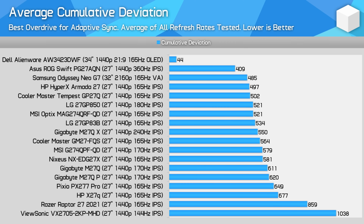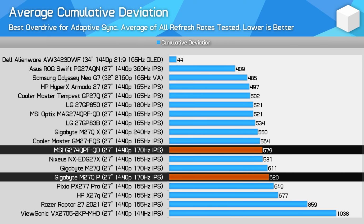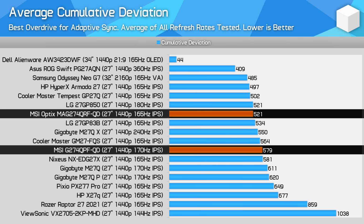When looking at cumulative deviation, we get a better idea of how the balance between response times and overshoot plays out. This new MSI model with its slowish but zero overshoot experience isn't the worst, sitting inside the usual 500 to 600 range we see from modern IPS. Crucially, it is slightly better than the M27QP overall, around 7% better, and superior to the HP X27Q to the tune of 17%. It also ends up only 10% behind the MAG 274QF-QD, so while the older and more expensive MAG is definitely better, the margins are narrow and it's hard to call the G274 a bad offering. It's not amazing, but it's fine.